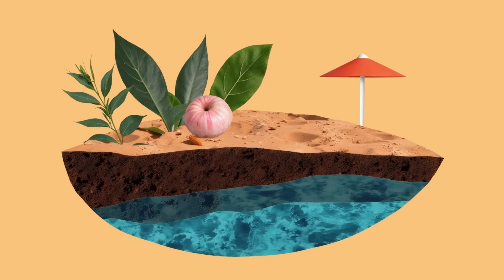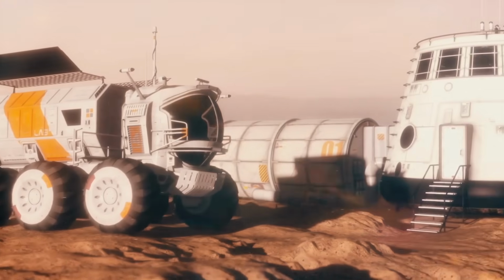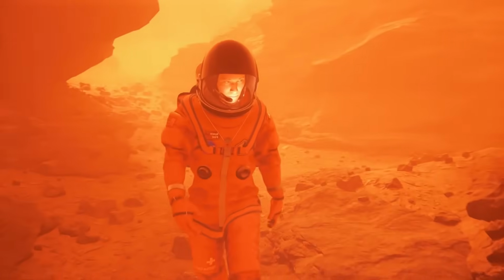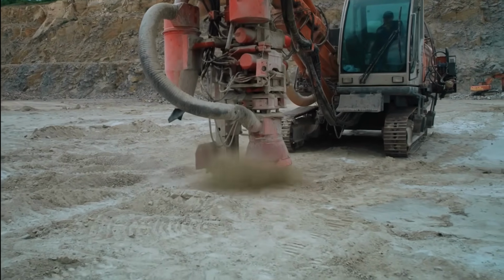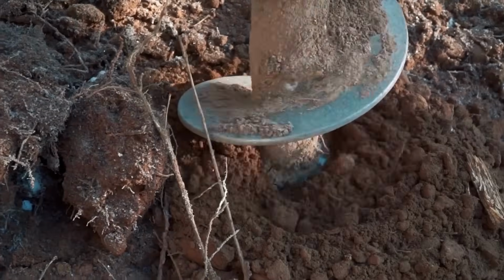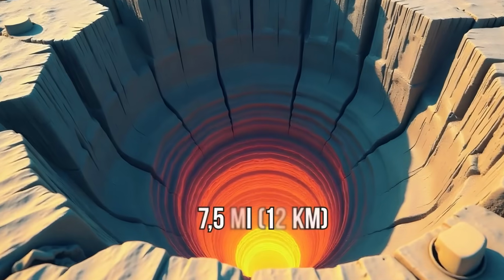There's a catch, though. While this water may seem like a jackpot to future Mars colonization plans, it's not going to be easy to reach. To say that drilling 6 miles deep into the crust is no small feat is an understatement. Just so you know, here on Earth, the deepest we've drilled is about 7.5 miles.